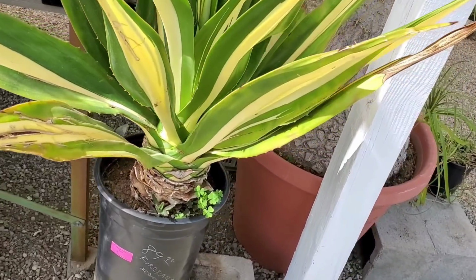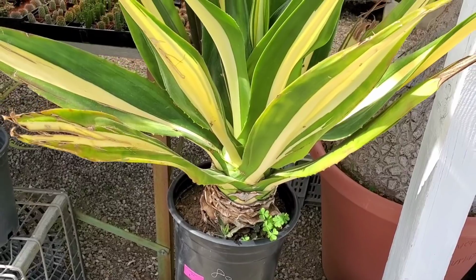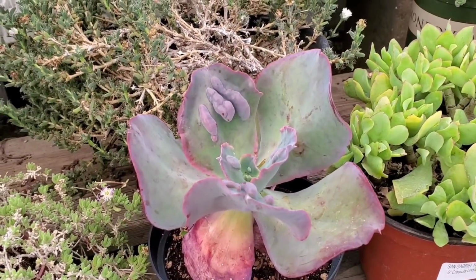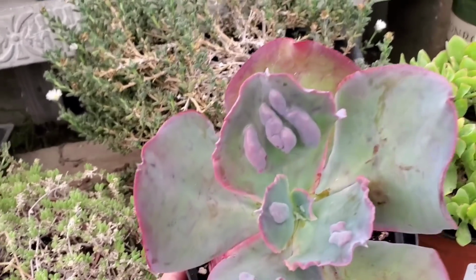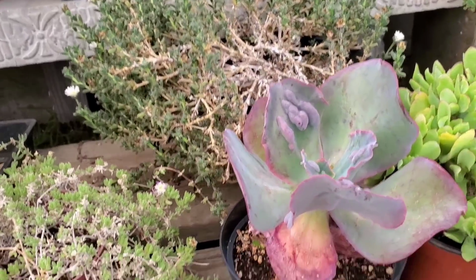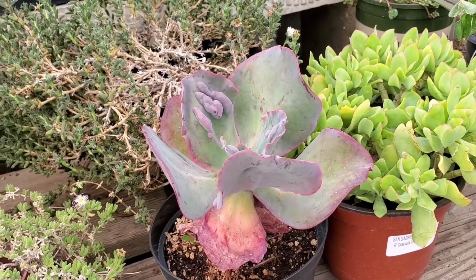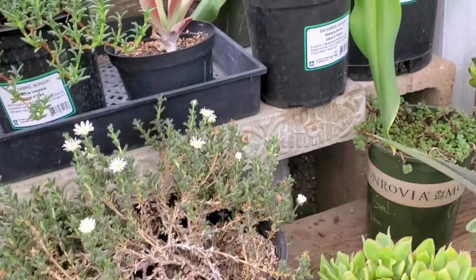What's this? Furcraea mediopicta. I would have guessed it was an agave. This one reminds me of the Echeveria Beyonce. I don't think it is though. This one's $19.98. I think, well, Beyonces are really colorful and a lot smaller, but this one's close. It's cute. It's a good dupe.